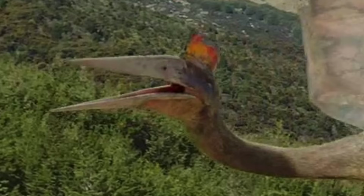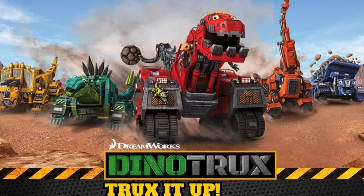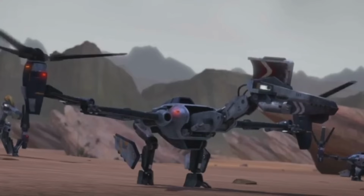So this is probably one of my favorite ones that we have on here. I've had this little project recommended to me a lot, and that is Dino Trucks. And we get this Quetzalcoatlus. We get this Q. Oddly enough, it looks really good. It has a very basic shape of Q, like, almost down to a T.